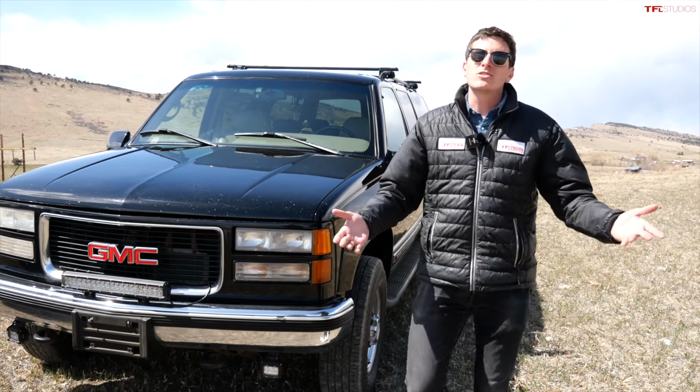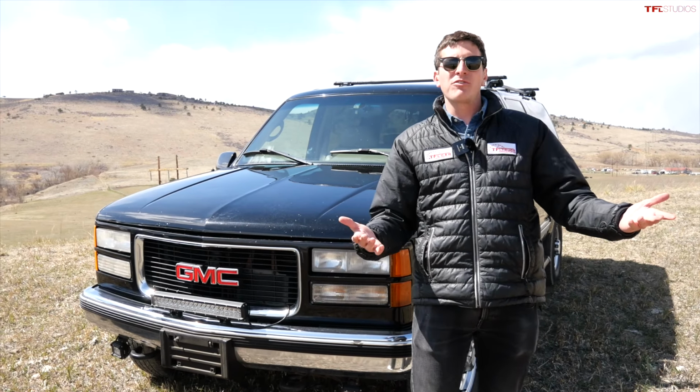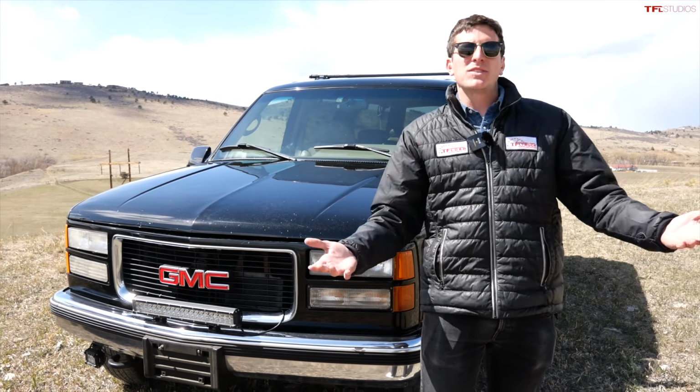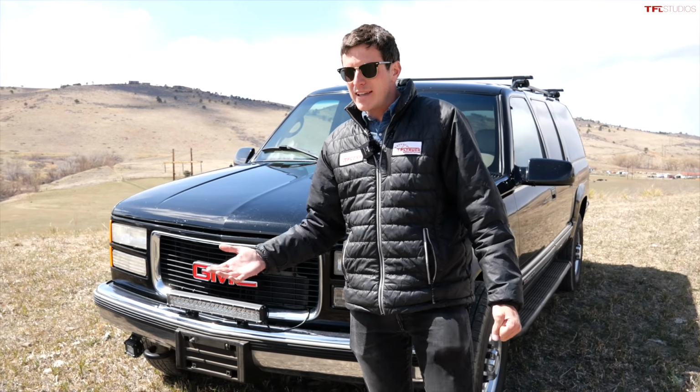Well, that's not entirely true. International had the Travel-All, and Travel-Alls are great, but they rust out faster than a tin can on the Titanic. It's just what they do. But Ford didn't have an answer to the Suburban for decades and decades and decades.